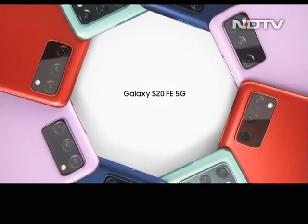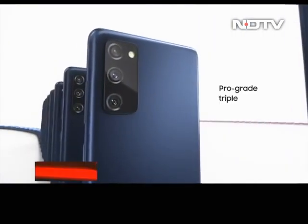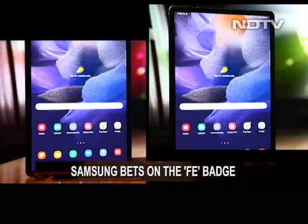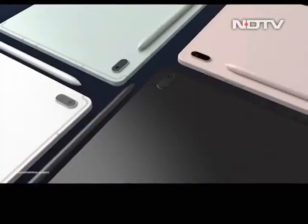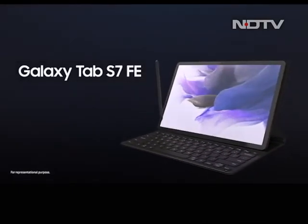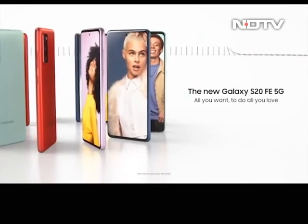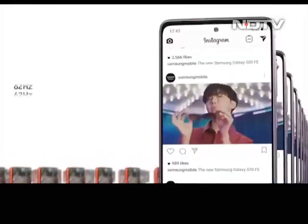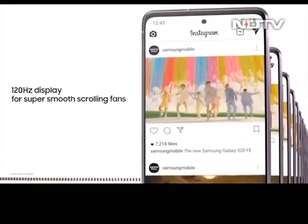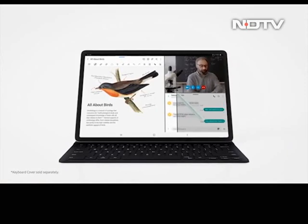After the groundbreaking success of the Galaxy S20 Fan Edition, Samsung is trying to catch lightning in the bottle again using the FE badge. This time though with a tablet. The brand, to everyone's surprise, recently launched the Galaxy Tab S7 FE. Incorporating the same formula as the S20 FE smartphone, it promises to provide fan-favorite features at an affordable price. But can that formula be replicated for a tablet? Let's find out.